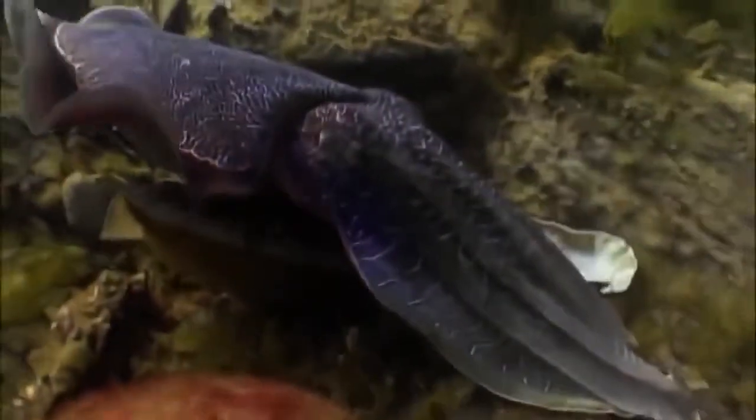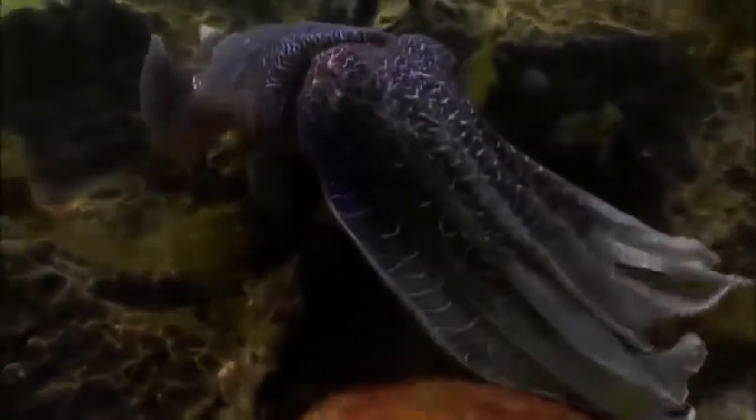One male has claimed her and takes possession. He'll guard her now, keeping her beneath him until she is ready to lay her eggs.